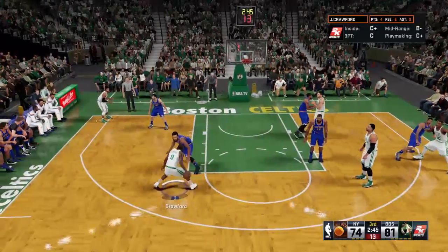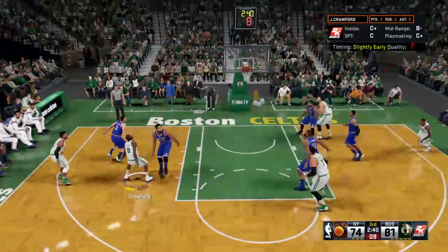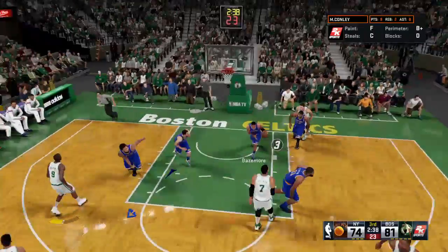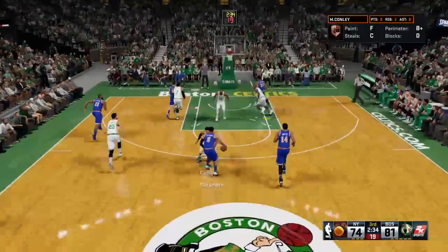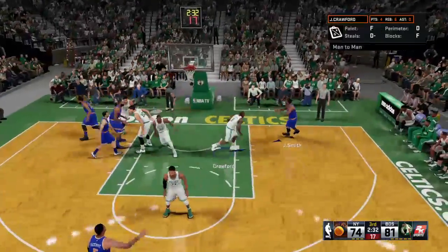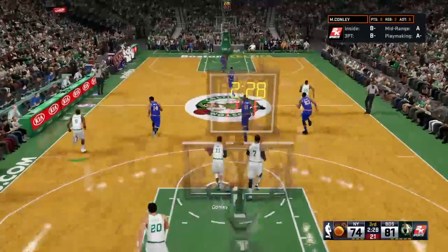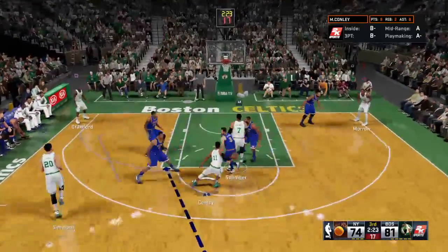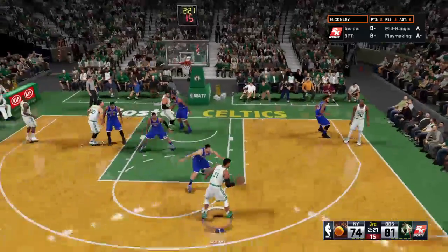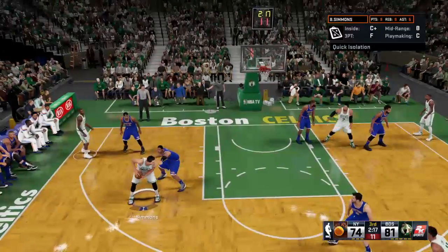Crawford against Williams. The 17-footer. And it's off the back rim. No good. And that was a difficult shot from mid-range simply because the defense was engaged. Yeah, and I think the quickness of the closeout really threw him off. Boston leading by 7. To the right side. In the corner, it's Crawford. He kicks it to Simmons.